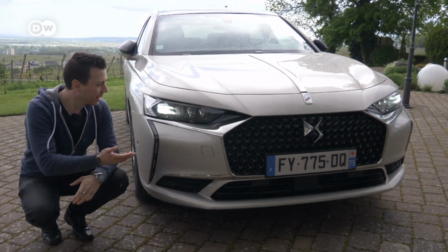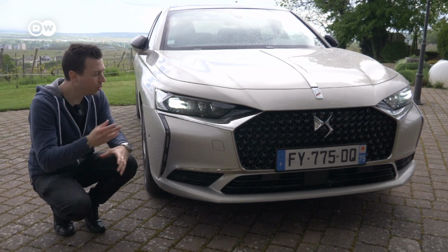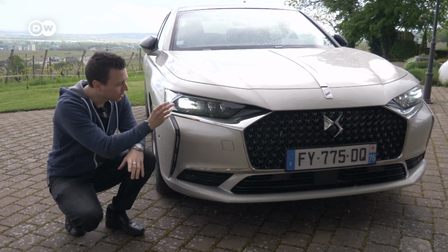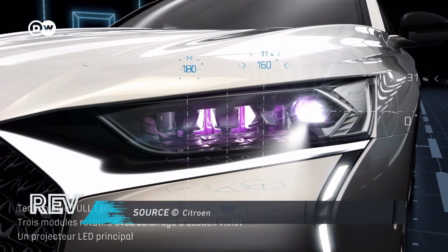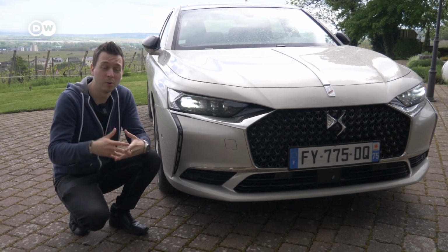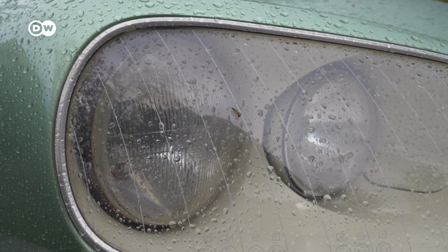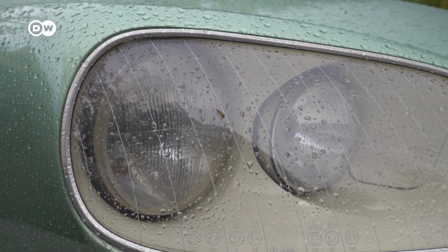The thing I really like about the car are the headlights. Not only do they look cool, but they also have these moving parts on the inside that can adapt the light if you're driving into curves. That is of course an homage to the first DS that had that cornering light back in the 50s. So that was a real novelty back then.